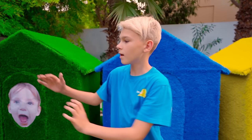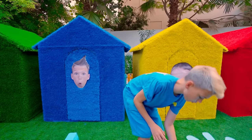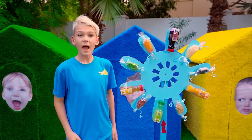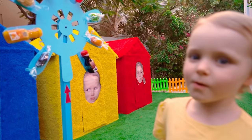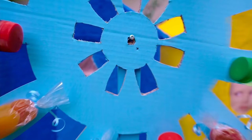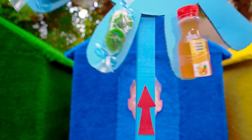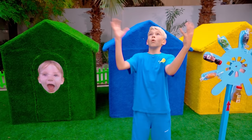Make a window with healthy snacks. Aha! Tricks. Come, come, try, spin. Wow. Wow. Yeah. Healthy. My healthy snack will be... When will you start decorating your house? Right, completely forgot. Wow!